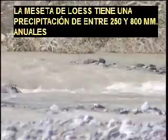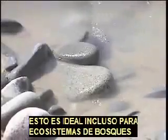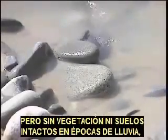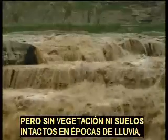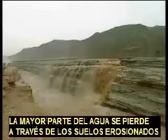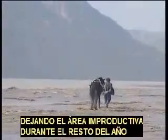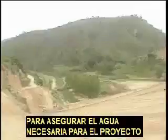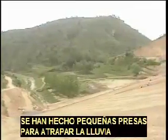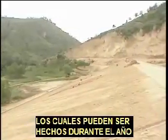The Loess Plateau receives between 250 and 800 millimeters of rainfall per year. This is sufficient even for forest ecosystems. But without vegetation and intact soils during the rainy season, most of the water disappears down the eroded gullies, leaving the area parched during the rest of the year. In order to ensure sufficient water for the project, small dams were built to catch the rain, which could then be used throughout the year.